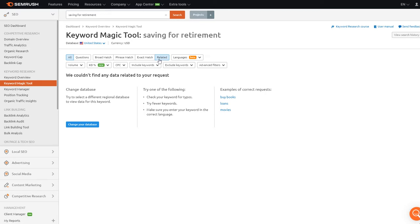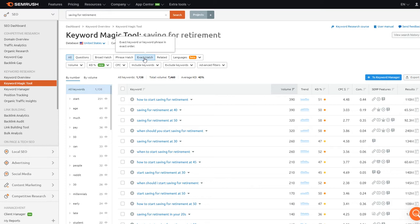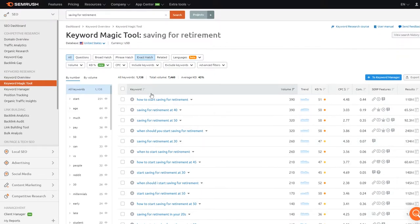Okay, so maybe this only works for smaller things. But anyway, broad match was able to come up with quite a lot of stuff. Exact match is obviously going to be a lot less, but even for exact match, it's got 1,000 keywords, which is more than KWFinder's 453. And there's definitely a lot of ideas here.